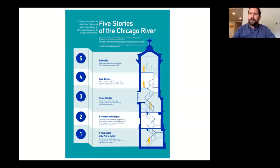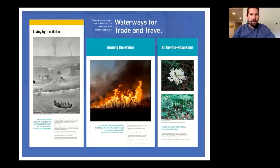So one of the things that we always get a question of whenever people walk in is, what is in here? So we really wanted to be able to show people what is inside and that they can actually go up inside of this bridge house, which most people don't realize they can. This is a panel that will be on the first floor.